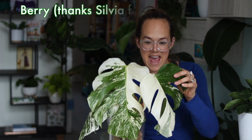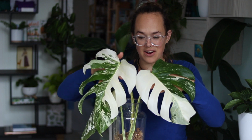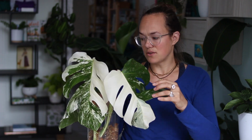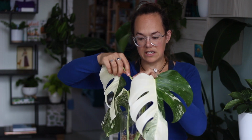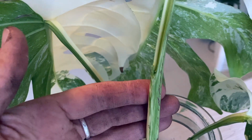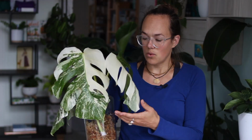Then we have Berry. Oh yeah! Named after Berry White, because half of its leaves are completely white. I bought this online from Bloosom, and it is a top cutting, so that means that it is the end of the plant. There is a little new leaf already formed in here. I'm just hoping it will root because I've been having some issues with it. It started to rot a while back.